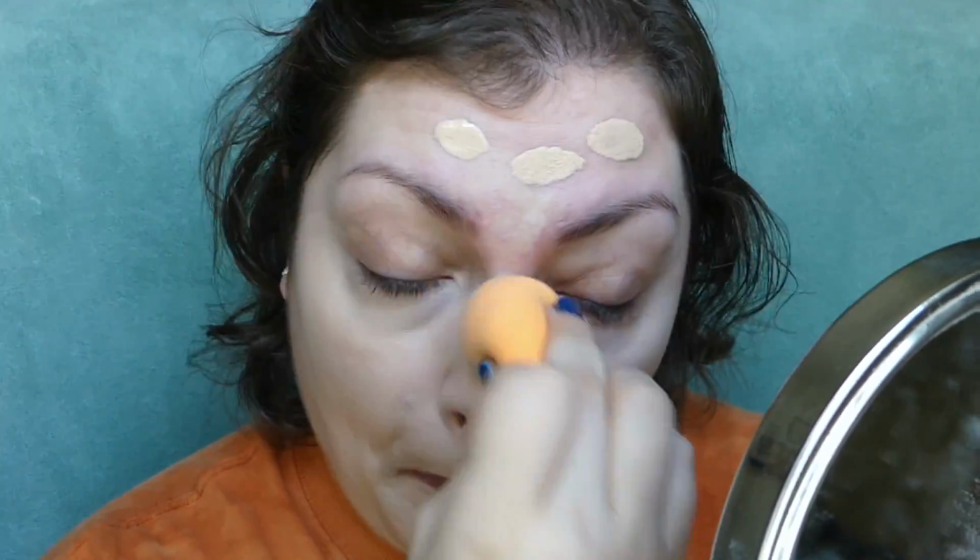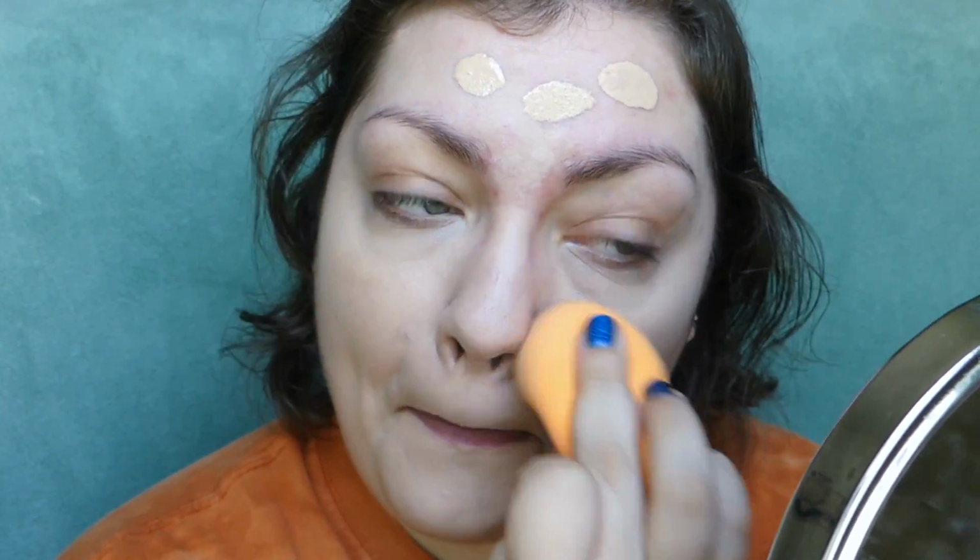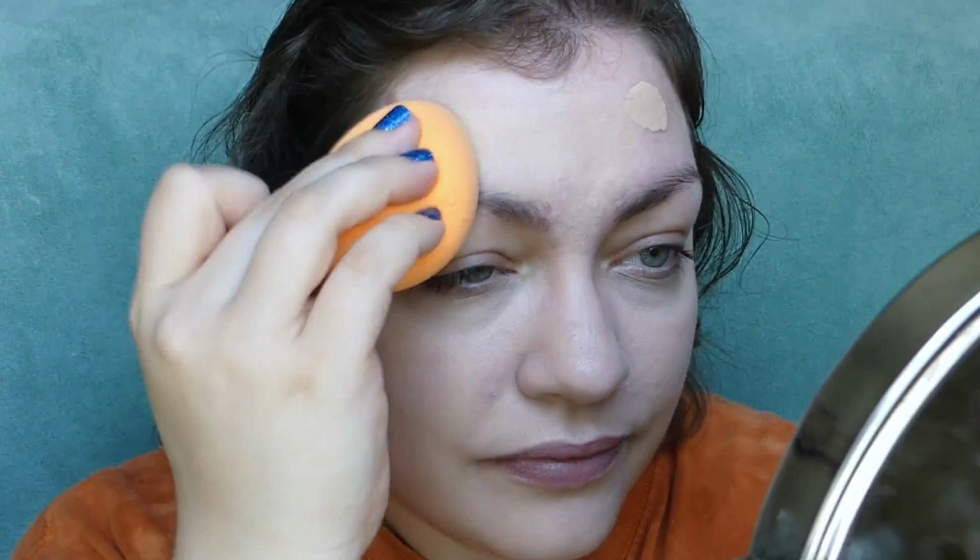The foundation did with a sponge, just like it did before. I was able to build the coverage a little bit still, and overall I just thought it looked gorgeous. Had a nice satiny, dewy kind of finish at first, just very natural and skin-like, at least to me.